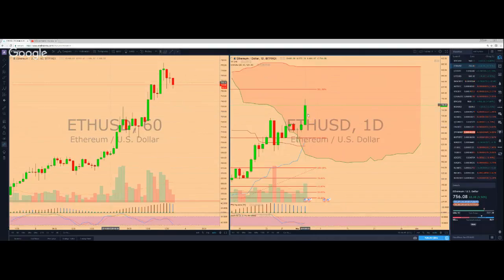but definitely we're going to see a little more profit taking, maybe consolidate back down. We're going to definitely see some support here at $725 before it potentially goes back up. So that's a good opportunity to potentially accumulate a little bit and get it to move back up.